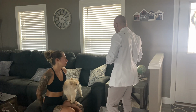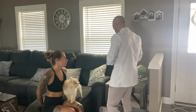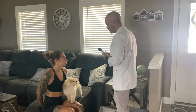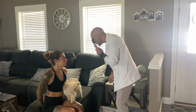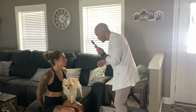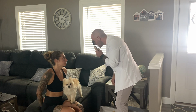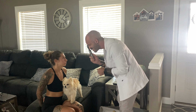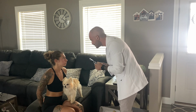So we're going to test for red reflex. I don't want it all the way right. 1 or 0, excuse me. Okay, red reflex is noted. Red reflex is noted.